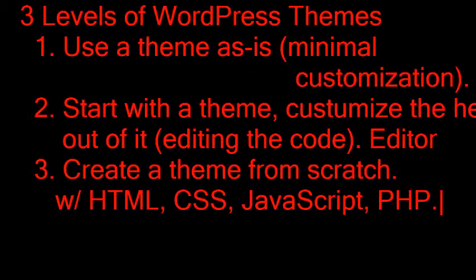Starting from scratch is that you open a blank file and start writing code. That's number three. From the beginning, you make your own HTML code, your own CSS, your own JavaScript, everything from scratch. So what we're doing right now is number two? Number two, yeah. If you start from scratch, can you still put plugins in?